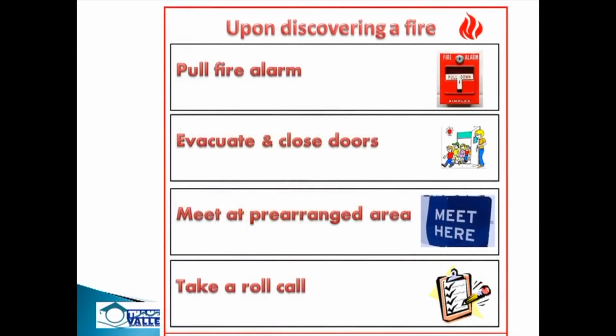You have discovered a fire. The next steps you take are critical. First, pull the fire alarm. You want to ensure that the fire department is on its way. Next, evacuate the students. Do not use the elevators and close the doors when you leave the area.